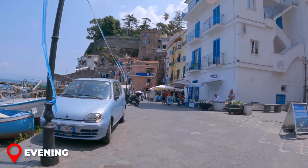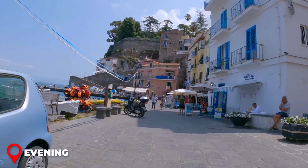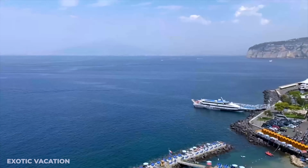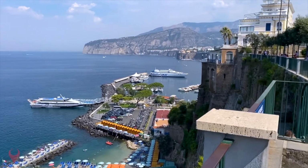Evening: if you're on the hunt for the best sunset spots in Sorrento, you've got to check out Villa Comunale di Sorrento or Piazza della Vittoria. Both are completely free to visit and offer breathtaking views of the sun dipping below the horizon over the sea.